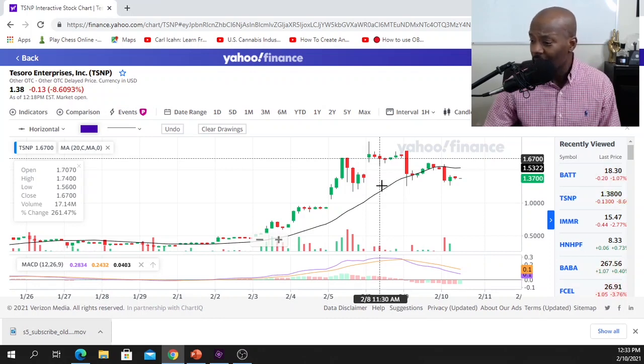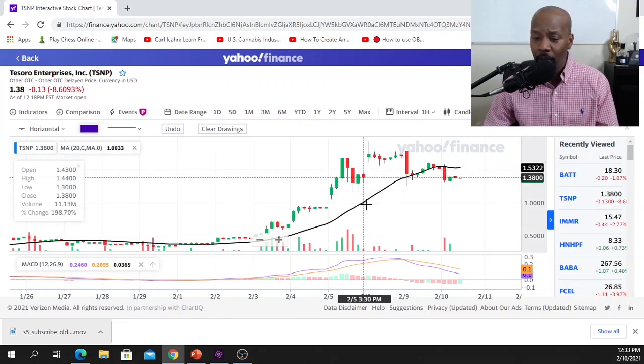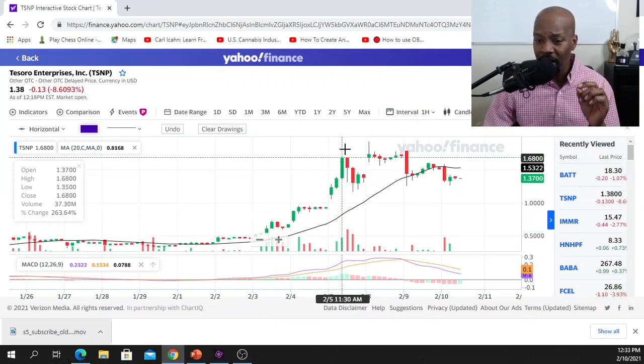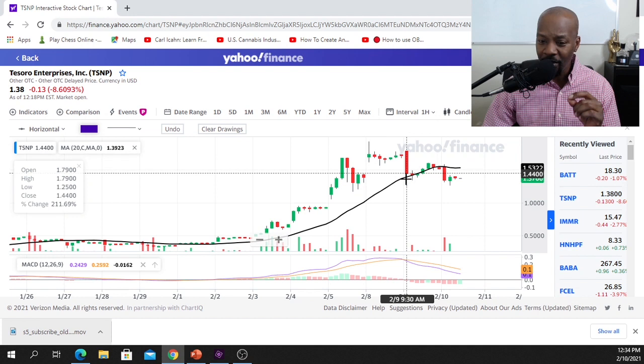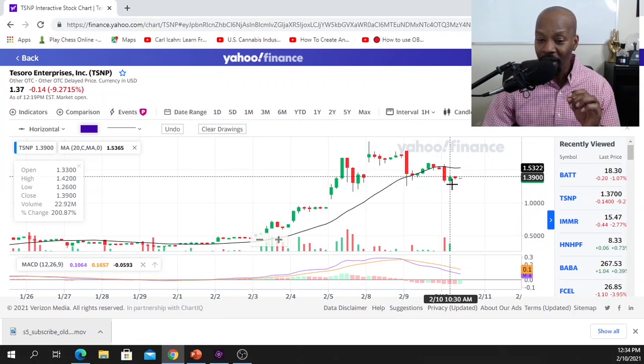Now again, this is the 20-day moving average here. And as you can see, we moved upwardly away from that 20-day moving average. We had a high of 193, and then we came back down to the 20-day moving average. We rolled the 20-day moving average up a little bit, and we fell below the 20-day moving average.